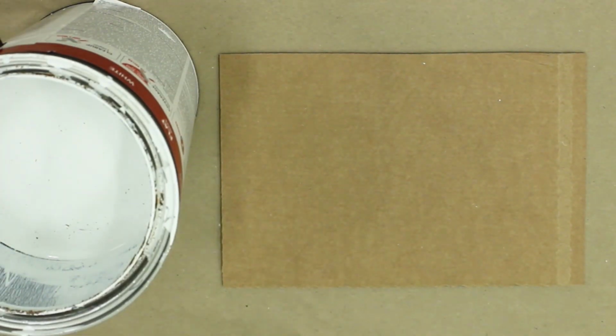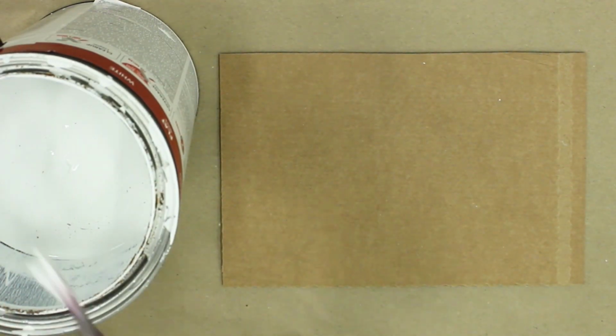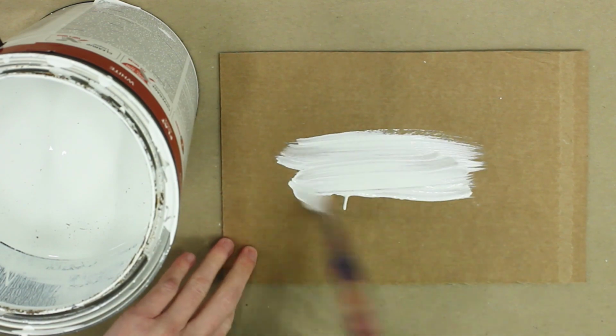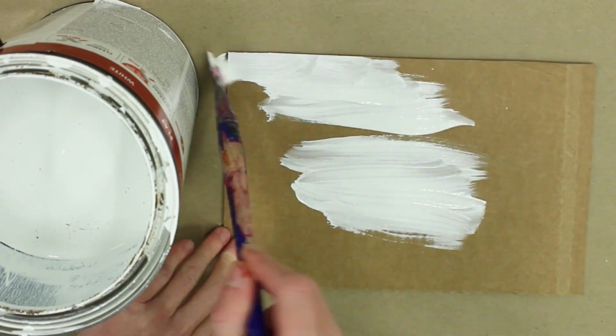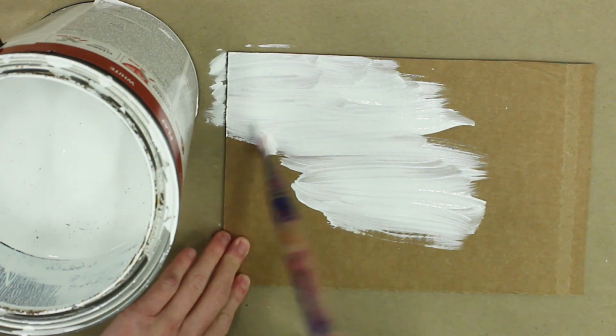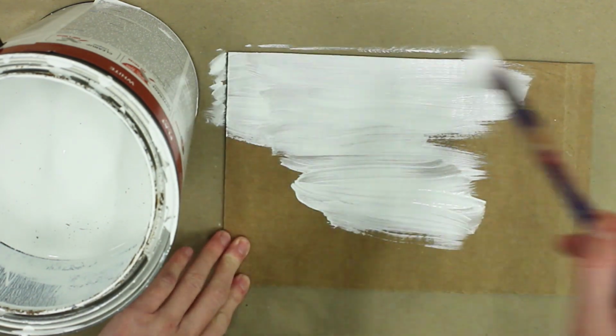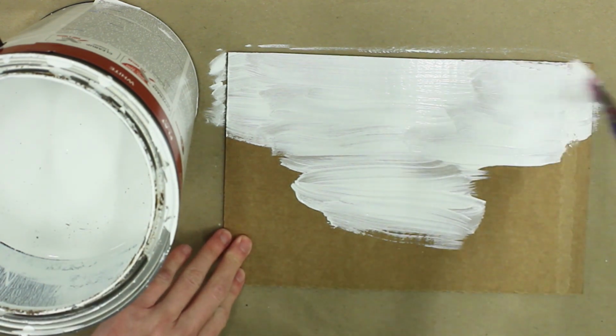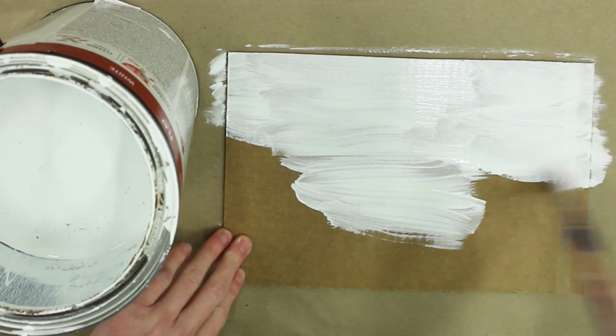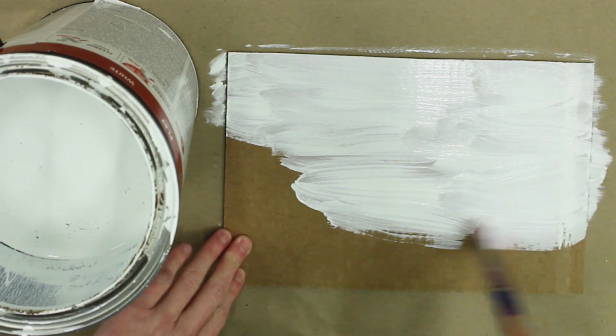All right, to get started, we're gonna prime our panel. So I'm just taking my extra house paint that I have here. Make sure that it's acrylic or latex, really anything except oil, just because that's gonna be a little more toxic and take a lot longer to dry. But whatever light extra paint that you have, use that to prime your panel.